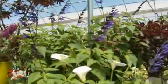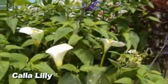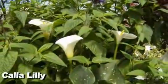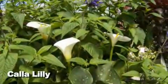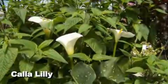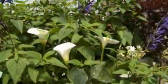Just for fun, I've dropped some of the calla lilies in there. That's just one of the fun flowering plants that we have to offer this time of year. Needs a little bit more water than the salvia, but again, it's all about having fun too. How about next to it?